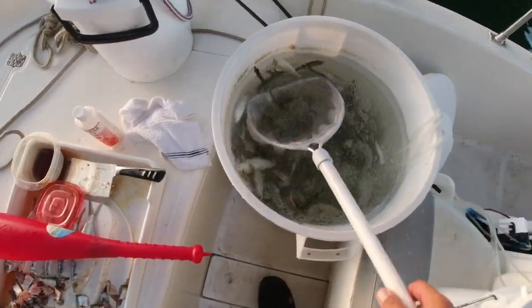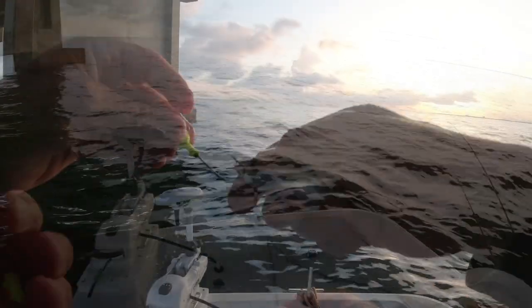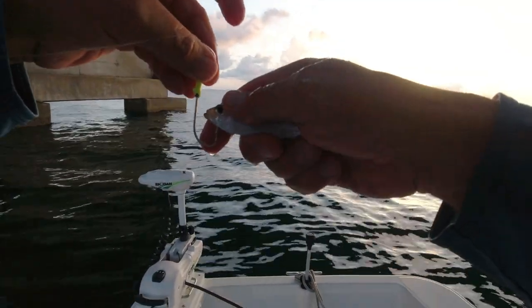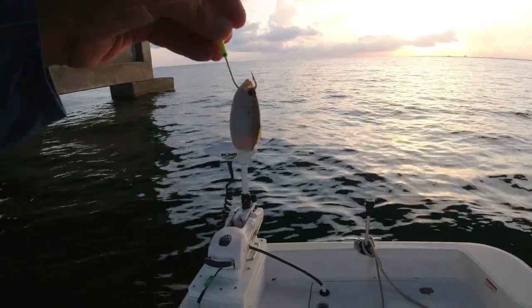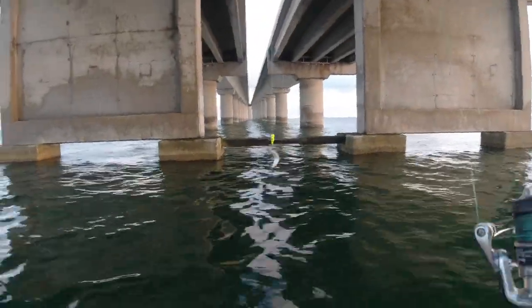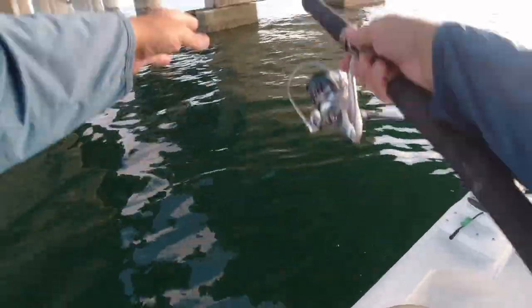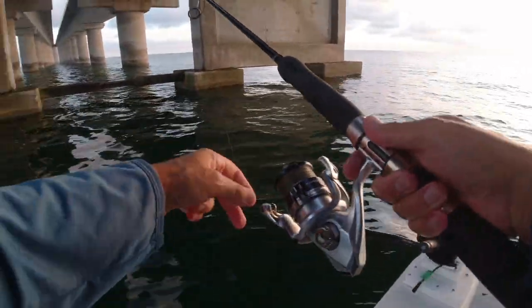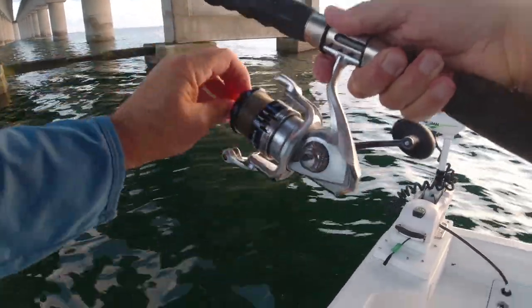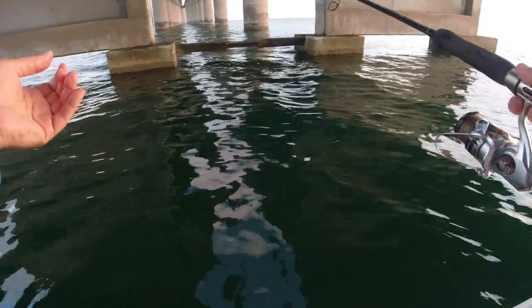Excellent. Well, I'm going to start out with a greenback here. Let me grab one of these guys. I'm going to hook this guy on here just like this. There he is doing the greenback dance. All right, let's see what we can do. Toss it out there just like that. I'm going to close this, and I always like to adjust the drag because I always back the drag off. Let's just see what happens here.